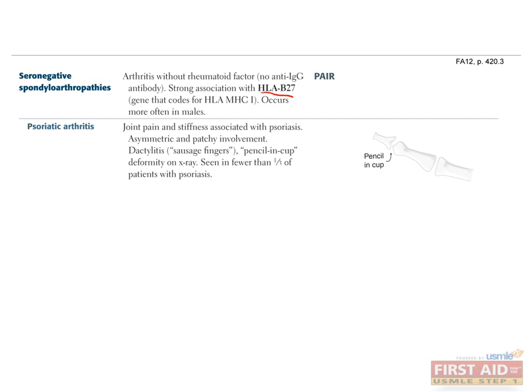The reason to keep this disease in mind is that the clues on radiography are often giveaways. For example, pencil and cup deformity, as well as dactylitis or sausage fingers, are fairly pathognomonic for this disease. These are some of those buzzwords that should immediately take your brain to psoriatic arthritis.